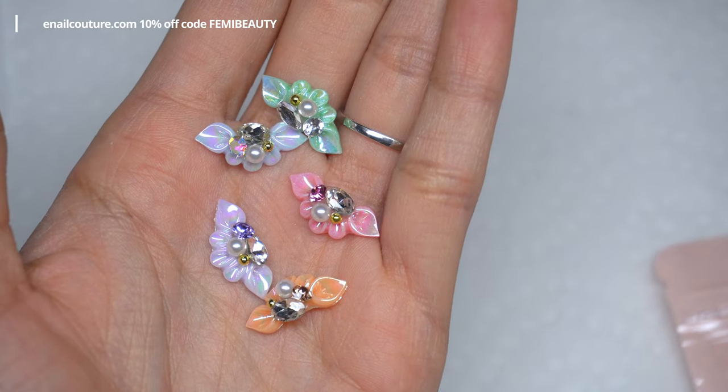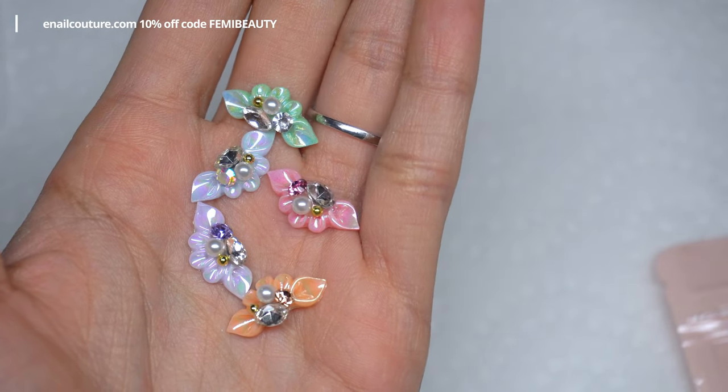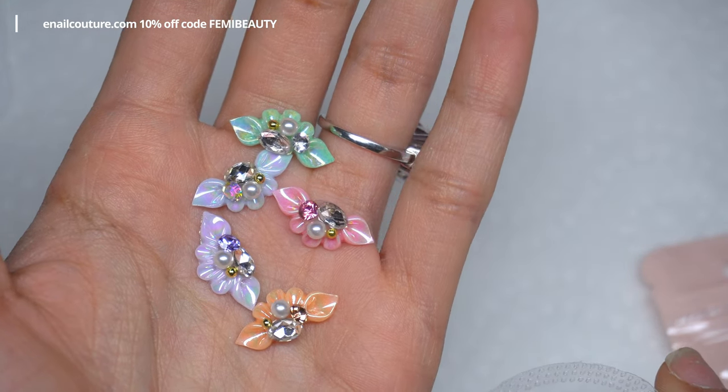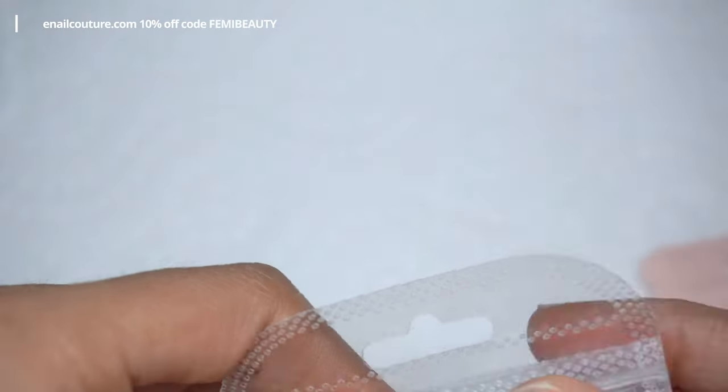I can't get over the beauty and just effortless slay of this, putting this on. It looks like you really did something, like you really spent a lot of time. Because honestly, if I saw this on someone's nails, I would have thought they made it. And I love that, saving time.